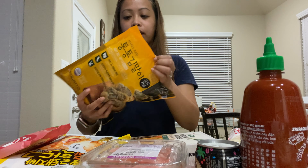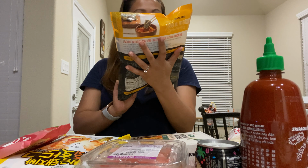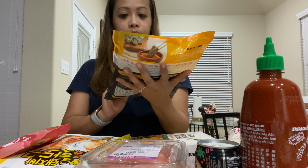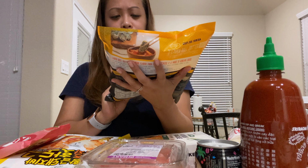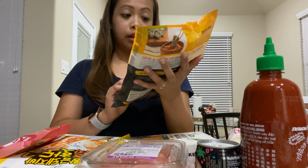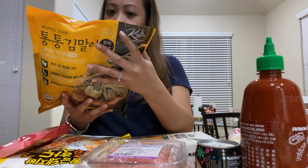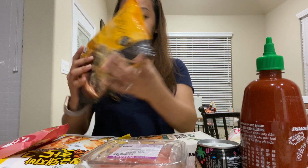H-MART haul today. So first thing we got is the fritter rolls. This is the one where you fry it, and it's covered in a batter and then seaweed, and there are some noodles inside. All I have to do is just refry it. I think you can put this in an air fryer too, or you can do a frying pan.